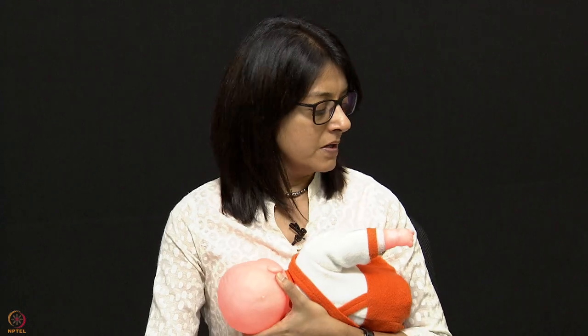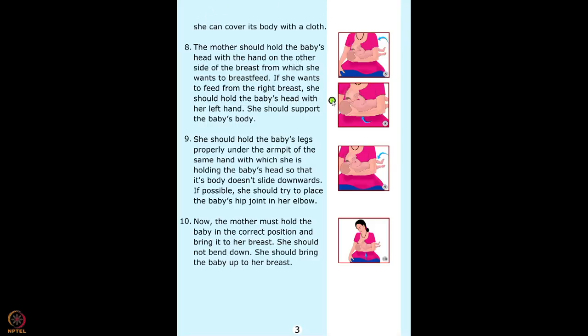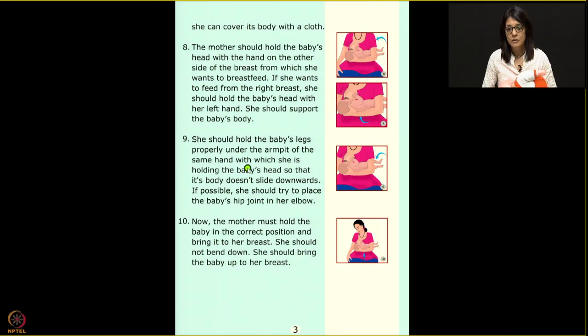Just make sure of how I'm sitting, with my back straight. Of course, you want to give the mother some back support also, so if there is a pillow, you can put it behind her. This is called cross cradle because I'm holding the baby with the opposite hand from the breast I'm going to breastfeed from. Then she should hold the baby's legs properly under the armpit of the same hand with which she is holding the baby's head, so that its body doesn't slide downward.